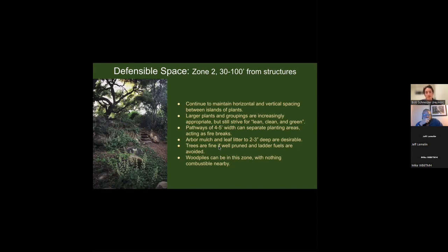A lot of folks will use arbor mulch or even allow leaf litter to drop in zone 2, and that is totally appropriate, especially during the winter months. The main thing in this zone is we don't want to let combustible organic material build up on the soil too deep. Sometimes during a drought year, we don't have as much decomposition. So if leaf litter starts to build up and it's getting beyond 2 to 3 inches, that can present more of a fire risk. So it's good to keep an eye on that. Don't let mulch material build up too thick. But generally, this is an area where we can allow leaves to fall, mulch to just sit and break down over time.